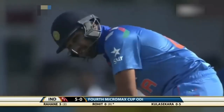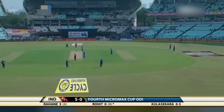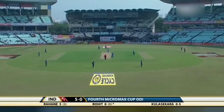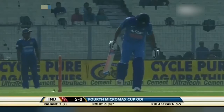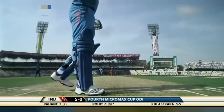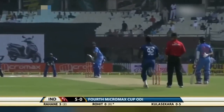Now, of course, Rohit Sharma is the man who's taking strike. Showed tremendous form. He played in the warm-up match against the Sri Lankans. Got a 150 plus score there. Well, he's just one of the most exciting batting talents around, Rohit Sharma.